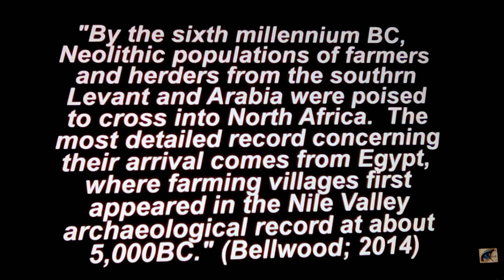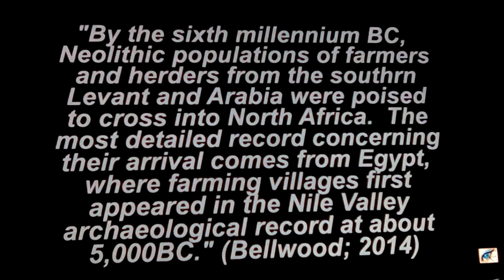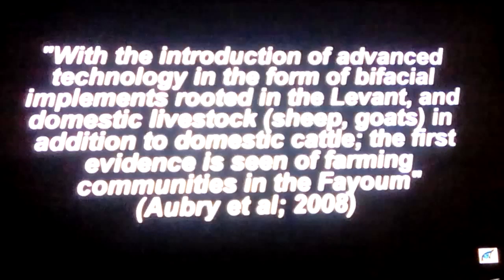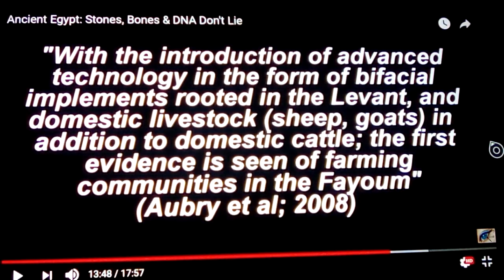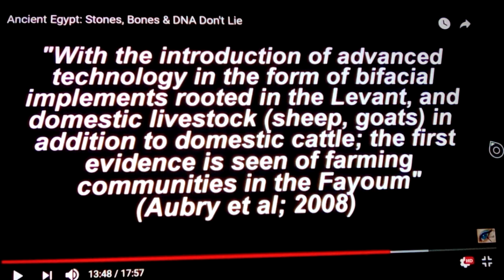And this is a first wave of your Neolithic Sumerian type farmers. They also had some come from down Anatolia and up the people up in there in the Catalhoyuk area. With the introduction of advanced technology in the form of bifacial implements rooted in the Levant and the domestic livestock, sheep, goats, in addition to domestic cattle, the first evidence is seen of farming communities in the Fayum.